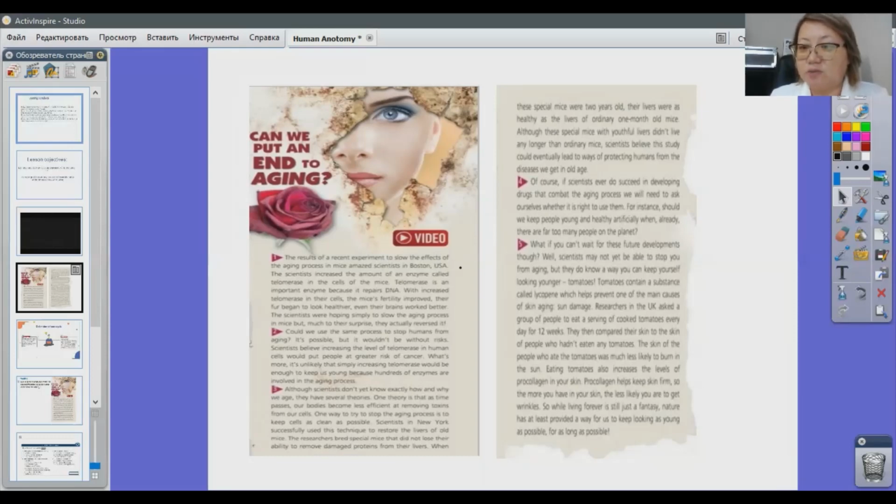Tomatoes contain a substance called lycopene, which helps prevent one of the main causes of skin aging, sun damage. Researchers in the UK asked a group of people to eat a serving of cooked tomatoes every day for 12 weeks. They then compared their skin to the skin of people who didn't eat any tomatoes. The skin of the people who ate the tomatoes was much less likely to burn in the sun.